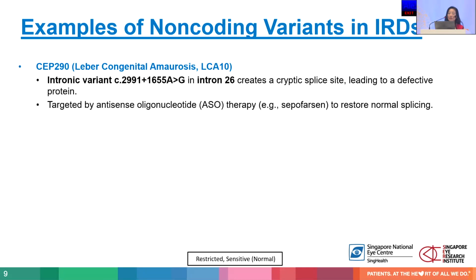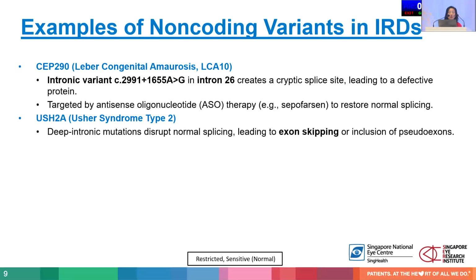So examples are CEP290. Now, mutations in CEP290 cause a very severe form of RP called Leber's congenital amaurosis 10. We now know that an intronic variant in intron 26 of CEP290 causes a cryptic splice site, leading to defective proteins. And it's very exciting because this can be treated with antisense oligonucleotide therapy, and I'll talk more about this later.